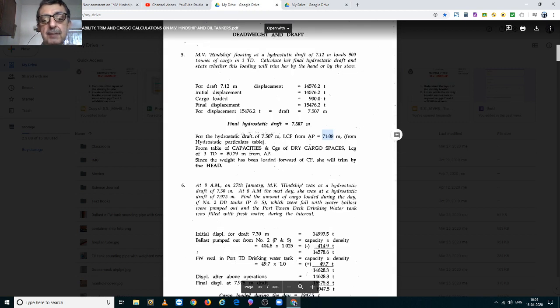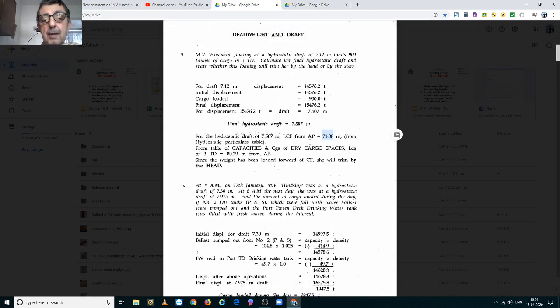Since 80.79 meters is further away from the aft perpendicular than the LCF, the trimming moment will be towards the bow. Hence, the forward draft will increase and aft draft will reduce. So, in other words, she will trim by the head.